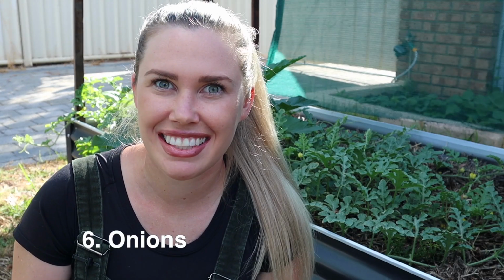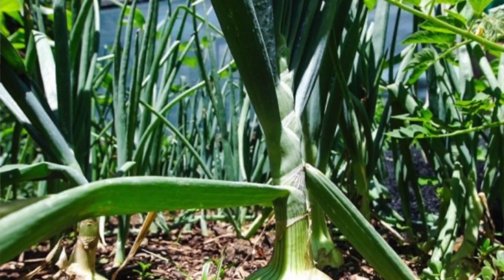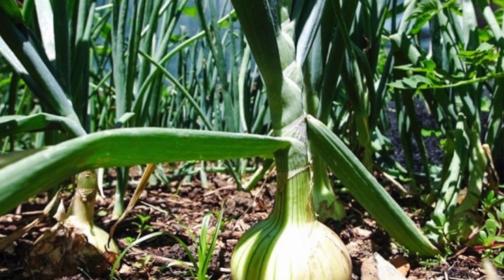Number 6 is onions. Onions are a really good one to grow because they are flavour enhancing. You can add them to all of your meals to add a boost of flavour. And the other great thing about growing onions is they naturally deter pests because of their strong scent. So I like to plant my onions all randomly in between other plants, and that helps deter some of those pests from getting to my plants, as well as if you do have any issues with bugs on your onions, then you're not going to lose the whole harvest because you've got them all spread out throughout the garden.